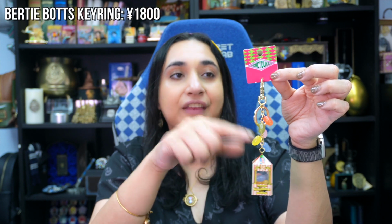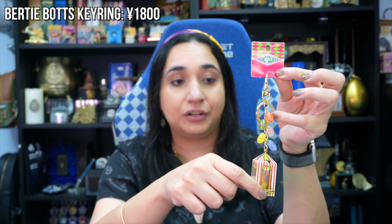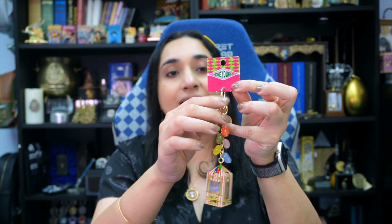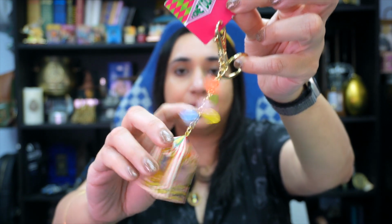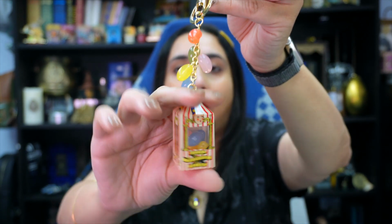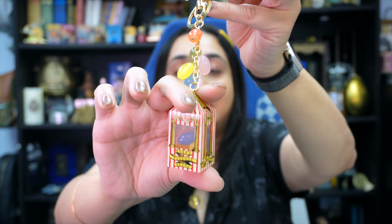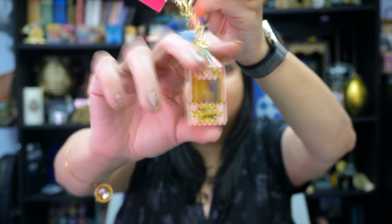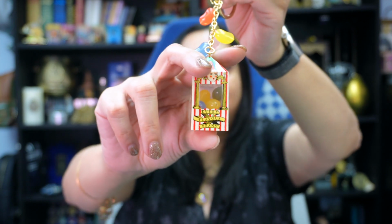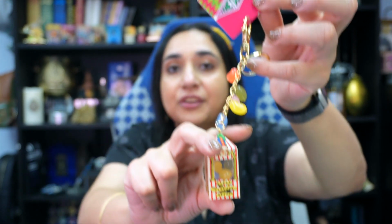And next, I love any Birdie Bots merch. I'm obsessed with the aesthetic, so I couldn't pass up on this really cool keychain that they had. This one was for 1,800 yen. So it can work as a bag charm. It's got a clip on the top, and then it's got some hanging plastic beans. And then this little Birdie Bots box with some beans floating inside, and you can actually shake it around so that the beans move inside, which I thought was a great touch.